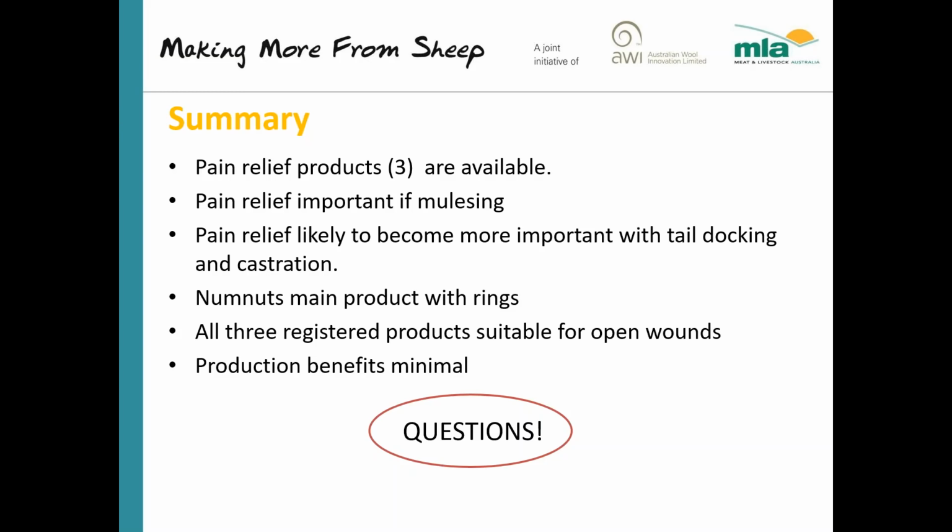So in regards to the use of Numbnuts, Ross would like to know that often when applying the rings to the testicles, you sometimes have trouble accessing both testes, and it can take a couple of attempts to get both of them up. So do you think we'll be able to avoid giving multiple doses of Numbnuts when using this method?